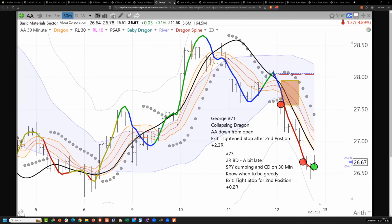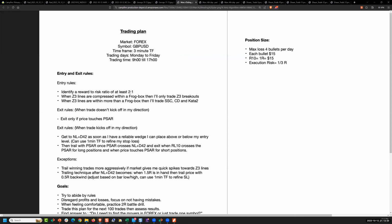Perfect. Mark doing a nice job. Let's see. I haven't had a chance to read all this. I like it. Correct. That's a Z3 pinch. Perfect. That's the foundations. Okay. Fair enough.